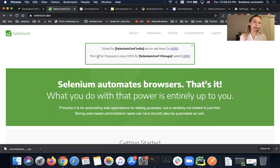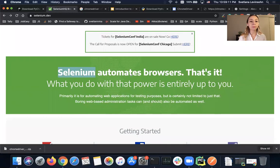So Selenium is definitely the best framework to actually learn if you want to start as a test automation engineer. It's definitely the most popular tool. So what can Selenium do? Selenium automates browsers. That's it. That's the main idea I would like you to remember. Selenium cannot connect to the database. Selenium cannot do some things like performing API calls. Everything that Selenium can do is just automate browsers. That's the whole idea.